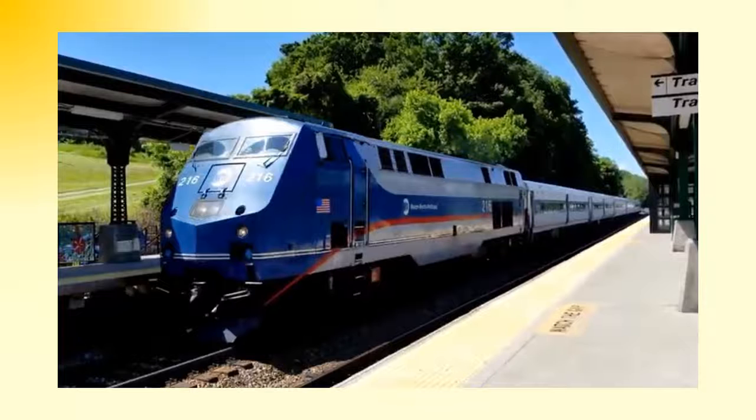Did you know that there are almost 30 commuter railroads in the United States alone? Some of the busiest ones, such as the Long Island Railroad, carry over 100,000 passengers per day. Without a doubt, passengers who rely on commuter trains need a reliable service.